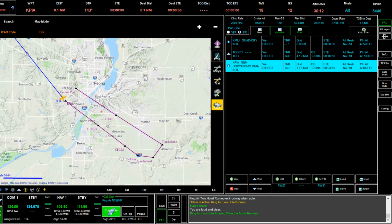Tower, King Air 2 Hotel Romeo. King Air 2 Hotel Romeo, this is Tower, go ahead. King Air 2 Hotel Romeo requests taxi to general aviation parking. King Air 2 Hotel Romeo, taxi to runway 31 via taxiways Echo, Echo 1, hold short runway 04 and runway 31. That's a little messed up, taxi to runway 31 via taxiways Echo, Echo 1, hold short runway 04 and runway 31, King Air 2 Hotel Romeo. So, King Air 2 Hotel Romeo, cancel IFR. King Air 2 Hotel Romeo, roger, radar service terminated, frequency change approved. Enjoy your night.